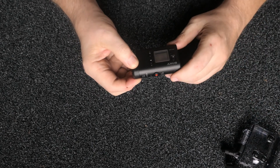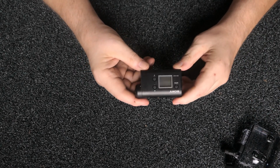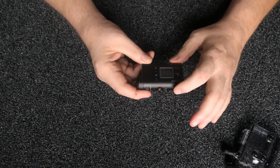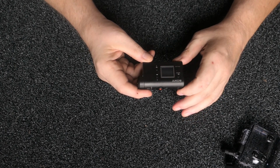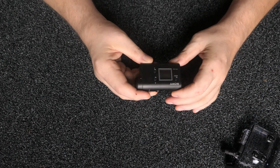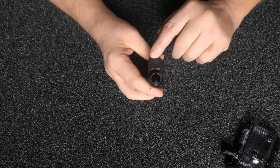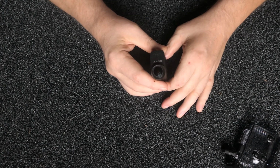But for those of you that are familiar with the HDR-AS50 and 3000 series, they're white. That is probably the most noticeable difference. They are ever so slightly larger by just a few millimeters in each dimension, and that is probably due to the fact that they both have a mic input. This camera does not have a mic input. The sound input ports are here on front for the built-in microphone.